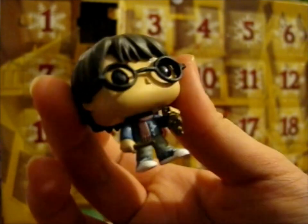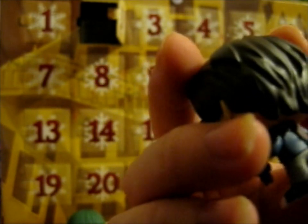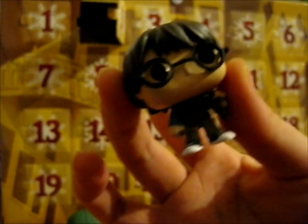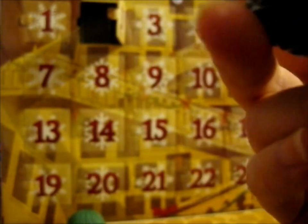So that's that one. So I guess you do a close-up of Mr. Potter here. Very nice tassel detail on his scarf as well. Very nice. More copyright details under his head. Okay, so that's doors 1 and 2.